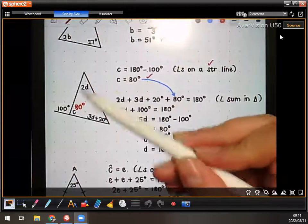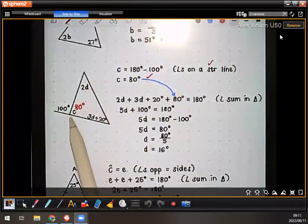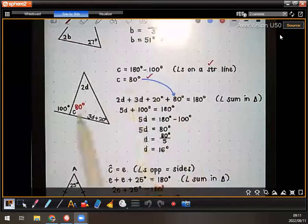All right, so if we're looking at these 3 angles, do you guys see what I wrote? 2D, which is that angle, plus 3D plus 20, which is that one, plus C, which we now know is 80, right? I showed you that with an arrow, that 80 degrees is from our answer, right? Is equal to 180 degrees, and the reason is angle sum and triangle there. And then from there, you're just going to have to solve that equation, right?